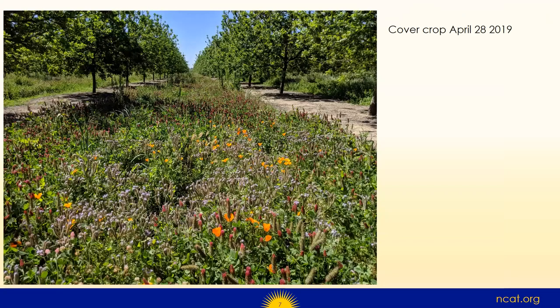And this is a picture from April 28th last year. You can see there's a lot in bloom in this alley, and it's incredible the life that this brings in. So phacelia was an early bloomer, followed by crimson clover, and Persian clover flowered after crimson clover. I can't emphasize enough, it's truly a pleasure to do monitoring in a cover crop like this. It was really kind of fun.